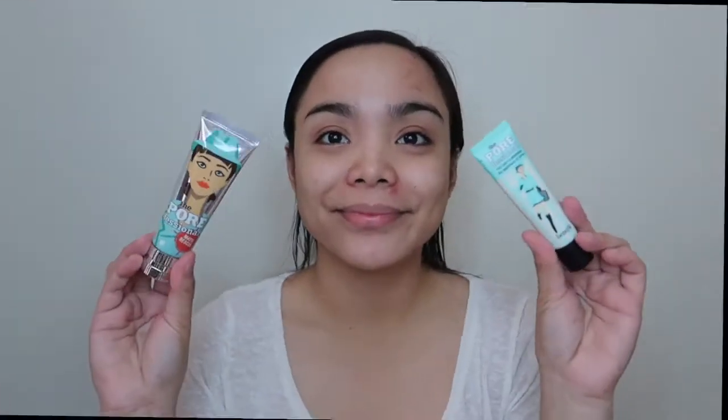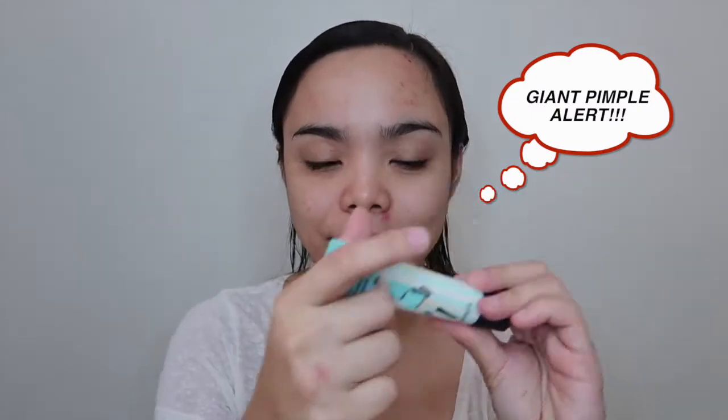Let's go! First, I'm going to start with my primers from Benefit. First is this Professional just on my T-zone.